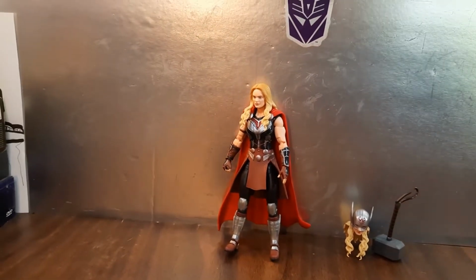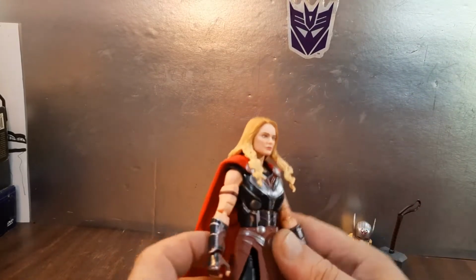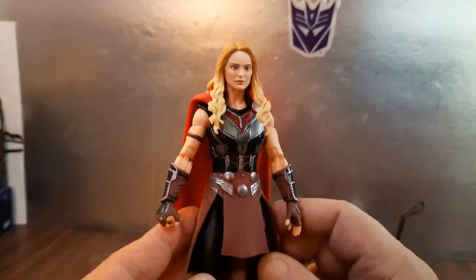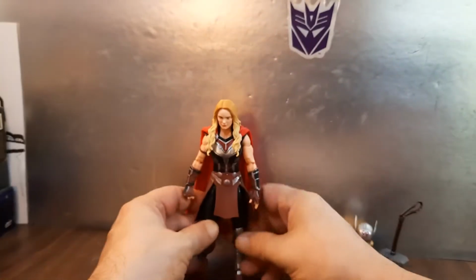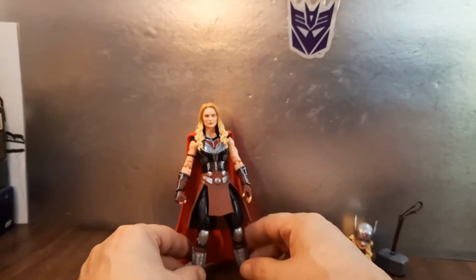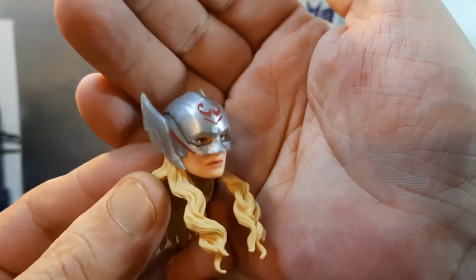As I was just saying, you get a lot more bang for your buck with the S.H. Figuarts over this one. However, this one is still really, really good. Do not let me dissuade you. This is a really, really good figure. Having some trouble standing her up. That plastic cape makes her back heavy, so expect that. Does come with an alternate head, the helmeted version.